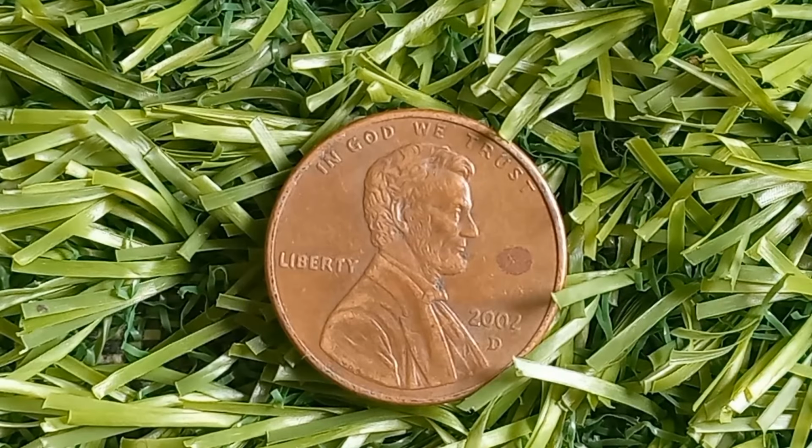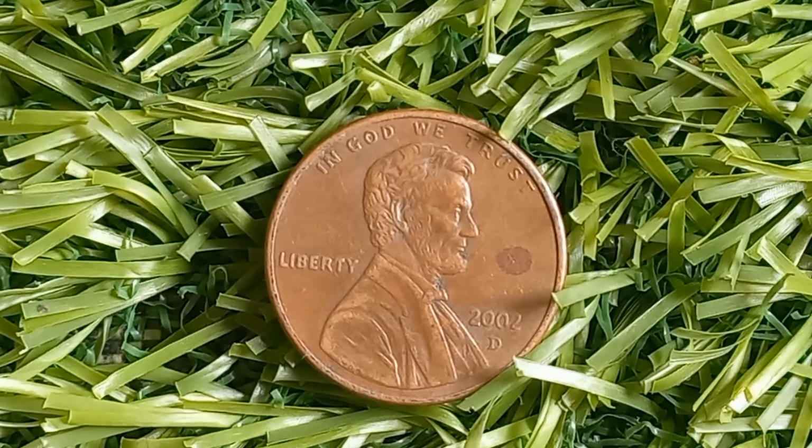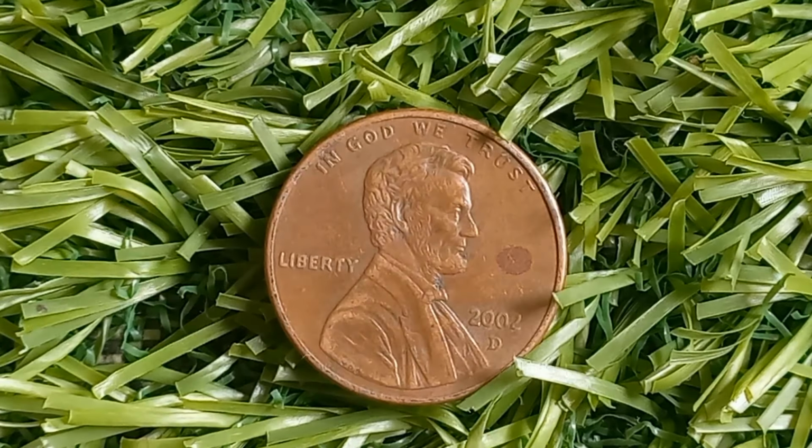We're talking about a coin that might surprise you, the 2002 Lincoln penny. You might think that a penny from 2002 wouldn't hold much value, but this particular coin has become a collector's treasure. Let's explore why this coin is worth so much money and why collectors are willing to pay big bucks for it.